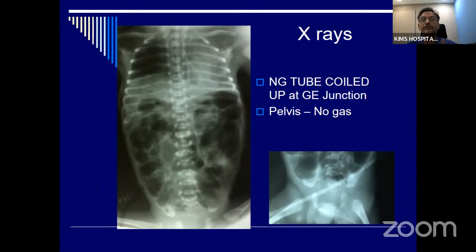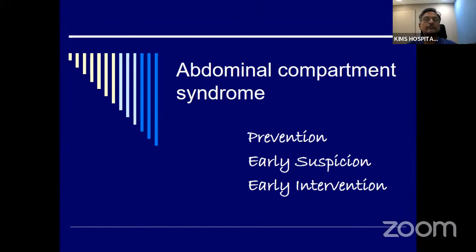In this film, we can see that the feeding tube is going till some point into the bladder. It is not going into the urinary bladder. So from this we understood the abdomen is totally shut, and there's no way that we can go. So now the clinical diagnosis that we have is abdominal compartment syndrome.